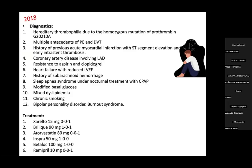So until 2018, he had a lot of thrombotic events due to his thrombophilia, due to the homozygous mutation of prothrombin. He had already 3 pulmonary embolisms and multiple deep vein thromboses. He had a ST segment elevation infarction with early in-stent thrombosis. He has resistance to aspirin and clopidogrel. He has heart failure with reduced ejection fraction, a history of subarachnoid hemorrhage, sleep apnea, dyslipidemia, chronic smoking. All of the above led to a bipolar personality disorder, which is, I would say, understandable in this patient considering his clinical history. So his treatment at this point was rivaroxaban with ticagrelor, high dose of statin, eplerenone, beta blocker, and ramipril.